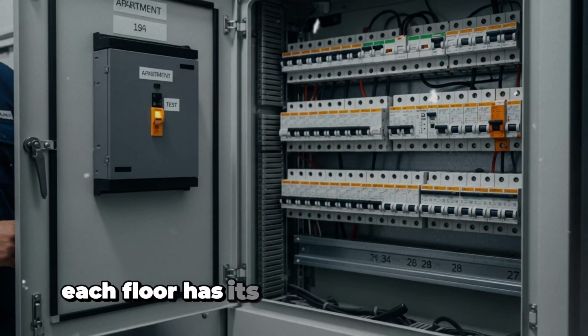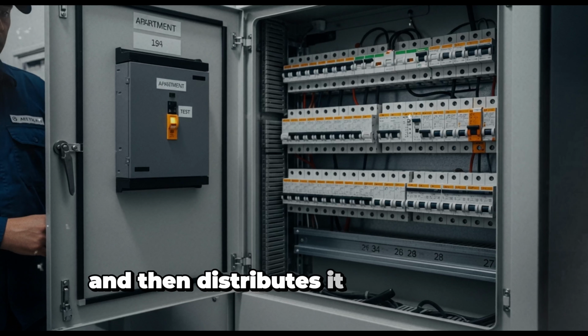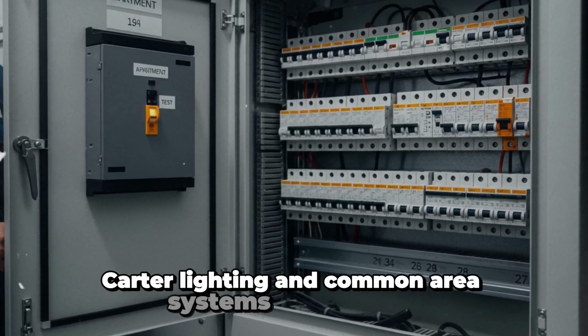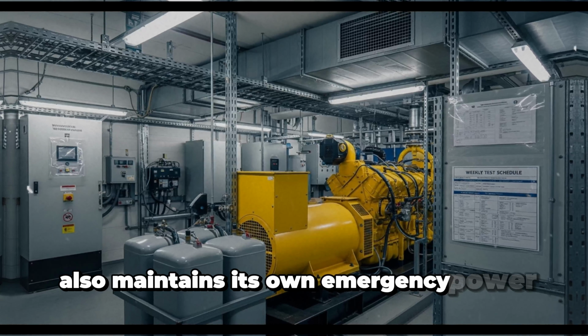Each floor has its own distribution board, a panel that receives power and then distributes it to individual apartments, corridor lighting, and common area systems on that level. The building also maintains its own emergency power system.